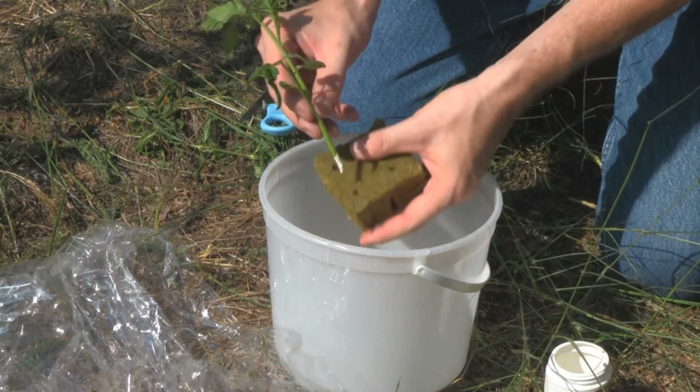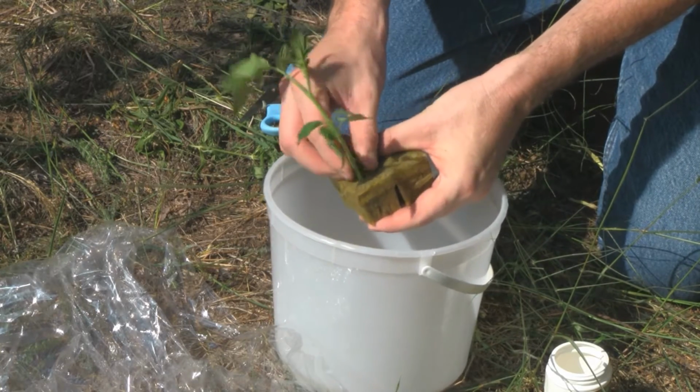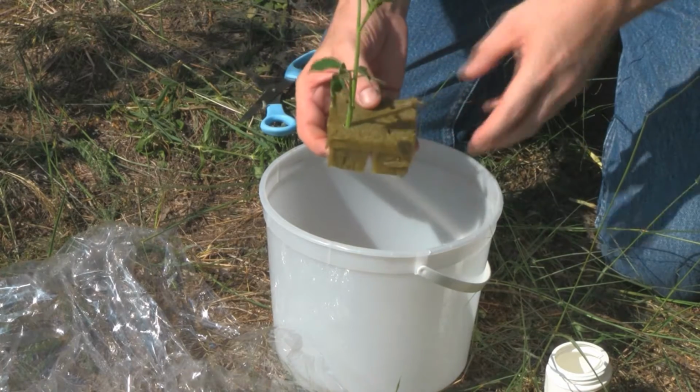And there's our plant number 1. Stick it all the way into the bottom. And I'll do 4, and whichever one takes off best, I'll keep it.